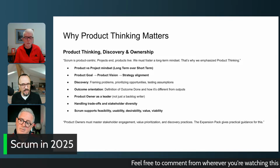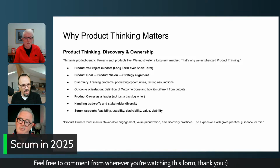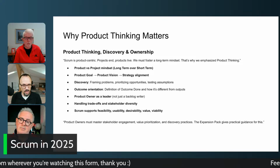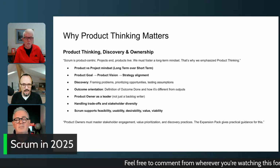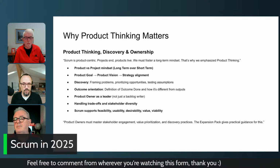And for that, it's really about how can we combine our strategic thinking within the organization with the vision of our product and the product goals. So the product vision was a little bit left out, and I think that's also an important aspect. Then also discovery is an important part of good product ownership.